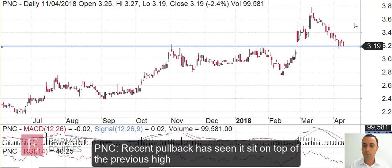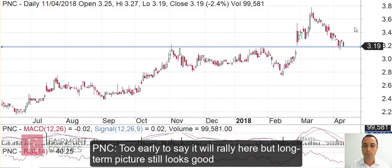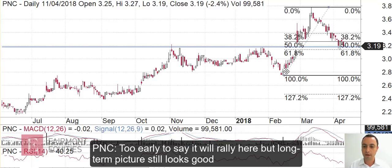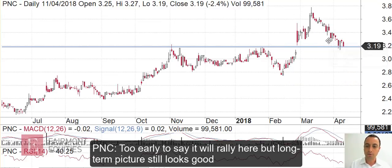But yeah, too early to say whether it just goes back into the uptrend or if it just uses up a little bit more time first. The other thing I've just noticed is if I get the Fibonacci tool out and measure this move, we could see it's come back to the 61.8% retracement level. So good support here. Even if it does come back a bit, it's still sitting in an overall uptrend.